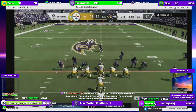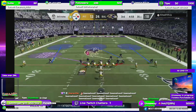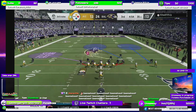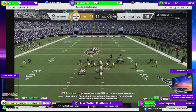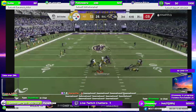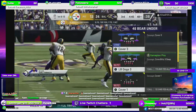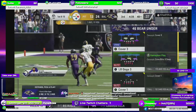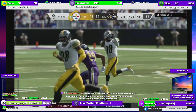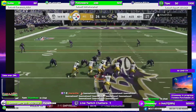This offense in desperate need of a conversion as they come up on third down. Roethlisberger will throw. This is Johnson. He's got it. And he'll be taken down, but not before he gets into enemy territory. It'll be a gain of 17 and a Pittsburgh first. First down, Steelers. So in Raven territory now. Here's a 1st and 10 at the 48-yard line.